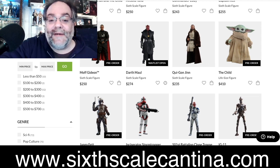Darth Maul just went waitlist not too long ago. Solo Darth Maul. I have this figure. It is fantastic as well. It's trending up slightly. It's now going to cost you $310 to pick this up, and I think it's going to continue to move up.